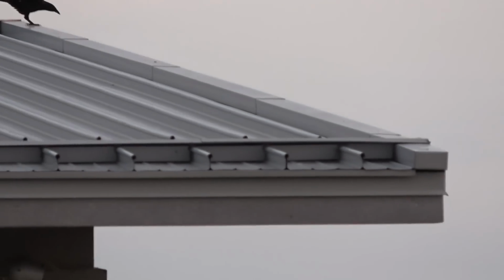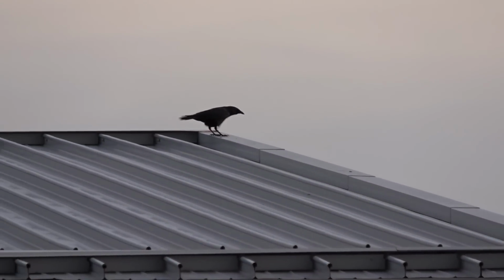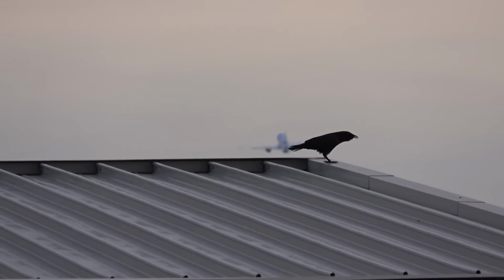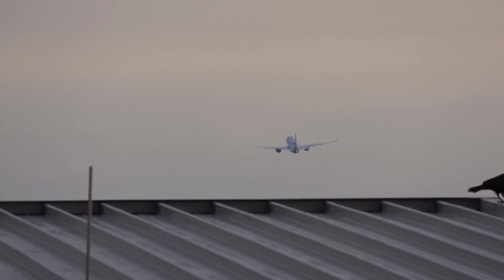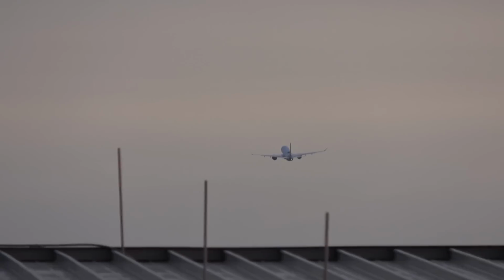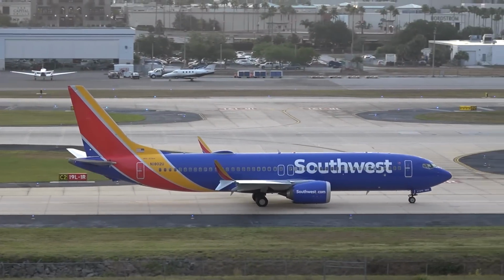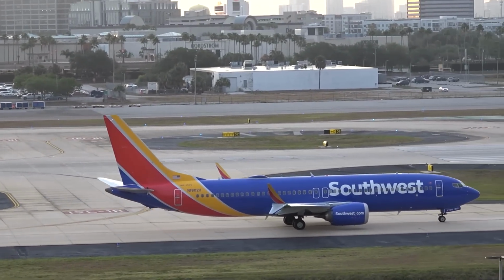Everybody's going into that roof. Roof. Oh no. Oh no. Photobombed by you know who. $29.25 to MCI. Kansas City! Kansas City, here we go.